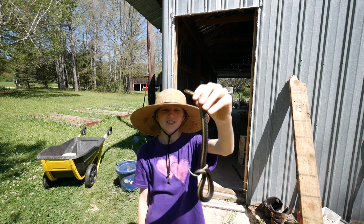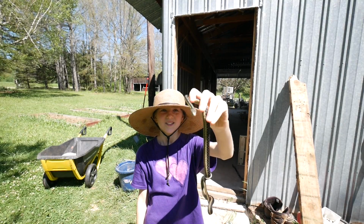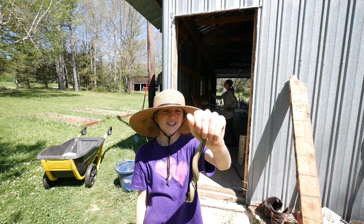Looks like a garter snake. Spider webs first. That way any filth that falls. I like snakes.